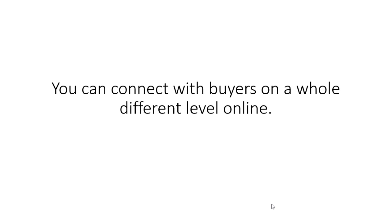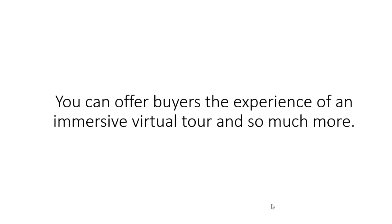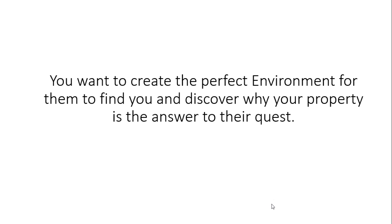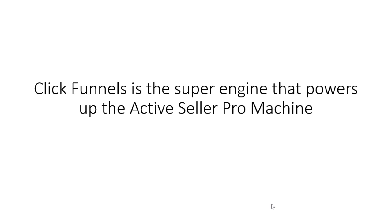You can connect with buyers on a whole different level online, and your property can easily be found on search engines. You can offer buyers the experience of an immersive virtual tour and so much more. As a seller, you don't want to be chasing buyers. You want to create the perfect environment for them to find you and discover why your property is the answer to their quest. You want a robust and powerful machine with an engine capable of handling this kind of workload for you 24/7. It's like the Airbus A380 jumbo jet is powered by the Rolls-Royce Trent 900 engine. Your Active Seller Pro machine is powered by ClickFunnels, which is a super engine behind it.